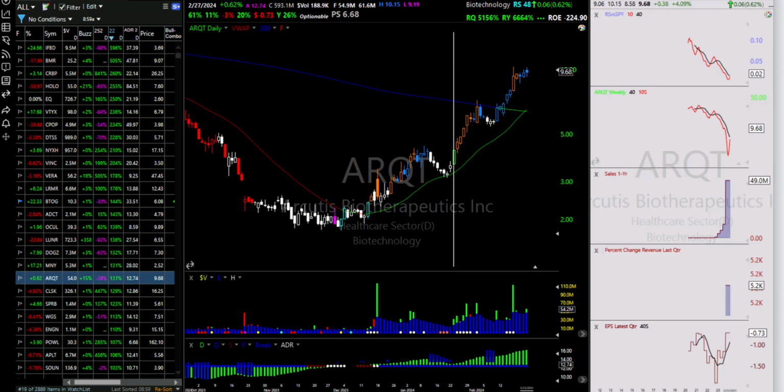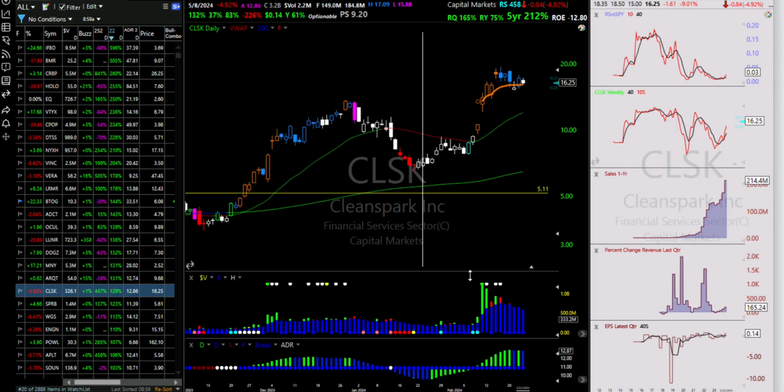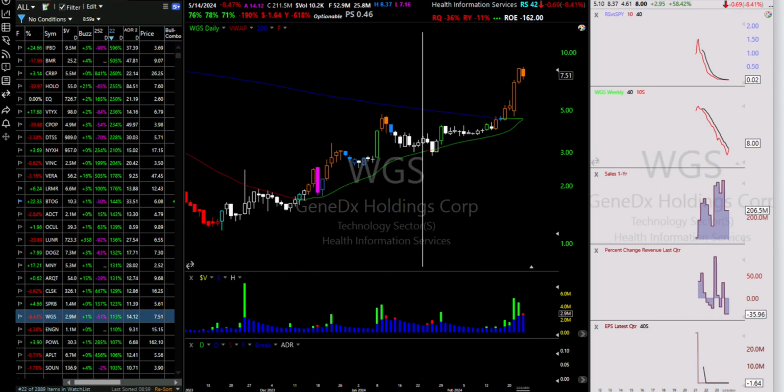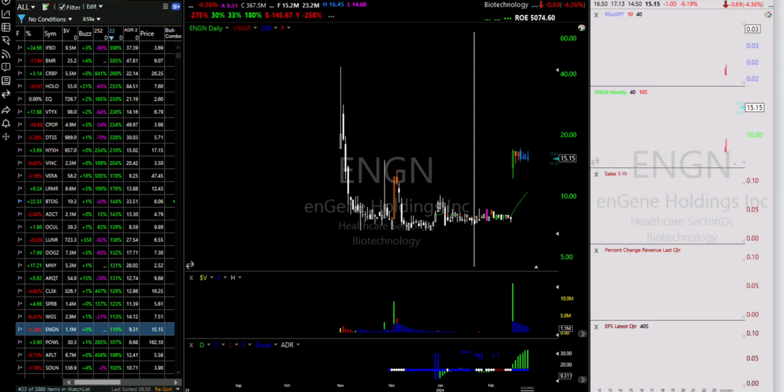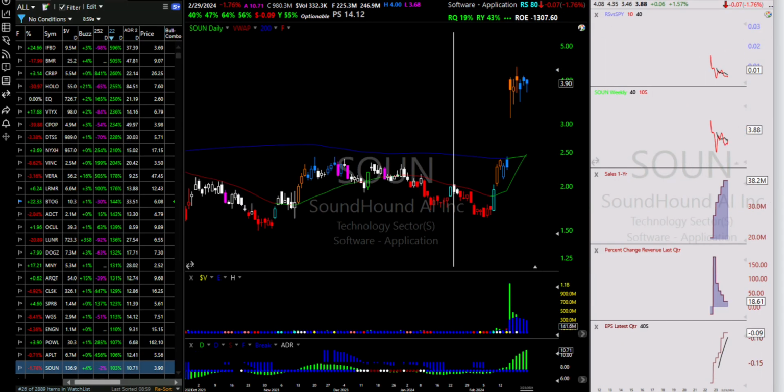Now many of these weren't really coming out of squeezes. They were kind of already running. ARQT had a nice pullback that we saw, and then once that volume came, just look at all the green though. Look at all the green volume. I think that's probably a consistent thing that you see with these: the green volume, the buying. Powell broke out of that box.